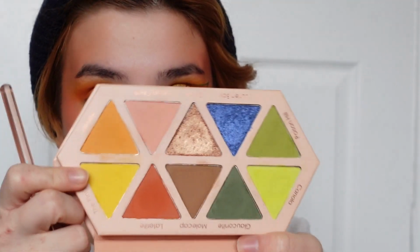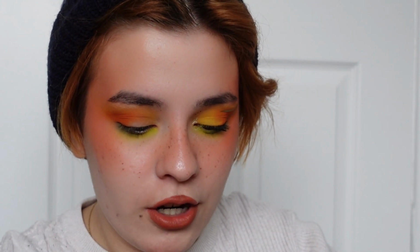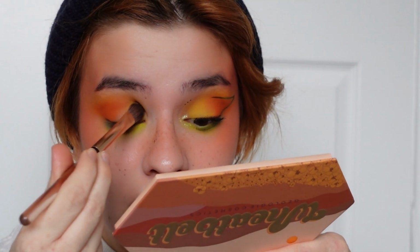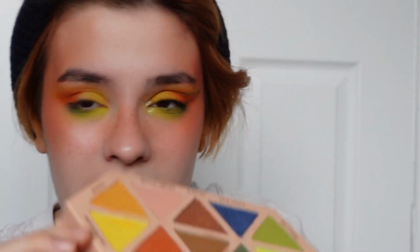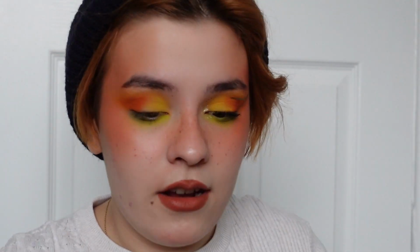Alright, so for my lid, I'm going back in with the Pinnacles right here, and I'm taking this on a really chunky flat shader brush, and I'm just gonna have a matte lid. So, we're just patting that all over the lid. Actually, on the other eye, I did use a little bit of Harvest right here. These shadows, you can kind of see in the pan, hopefully it's in focus, it might not be, but there is a little bit of kick up in the pan. I don't really mind that. I just kind of dust it away.